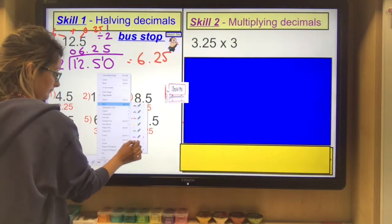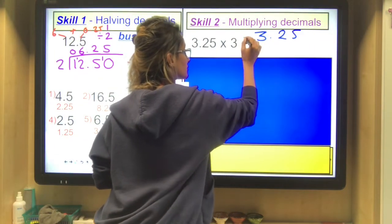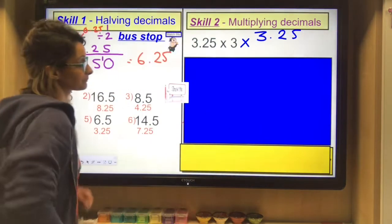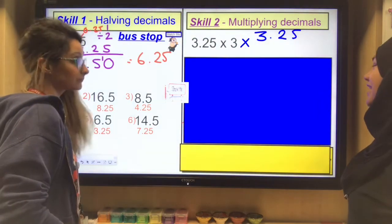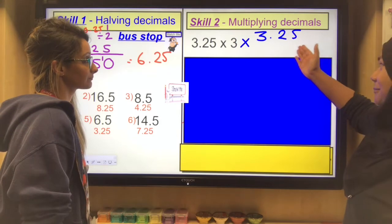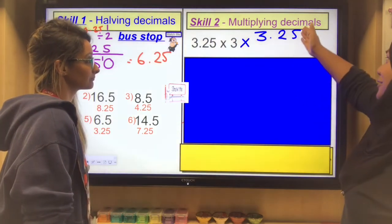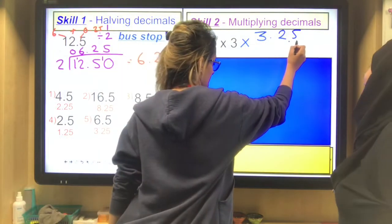There's a bit of a lag here. 3.25 multiplied by 3. Where would that 3 go, Miss Mia? Well, technically it's 3 wholes. So if you were thinking about place value, most children will put it here. But because we're completing this calculation, it goes underneath the 5.